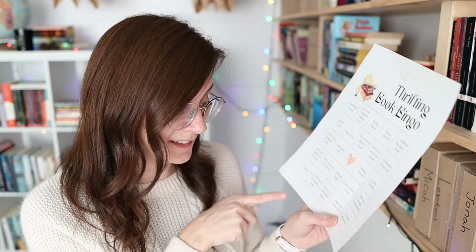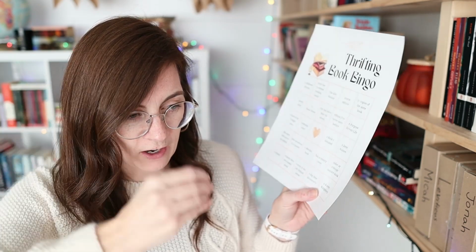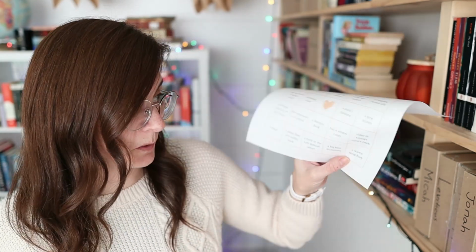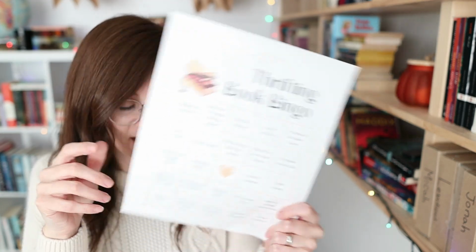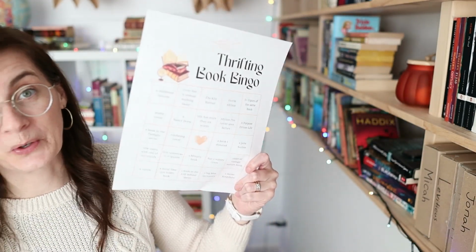A book in the Left Behind series. A big blue dictionary. I don't know if these are a Canadian thing or what they are. I have an idea in my mind and I often see these at thrift stores, but I don't actually know what it is. And a Karen Kingsbury book. So we're going to go thrifting, see if we can find enough of these to make a bingo. So let's go.